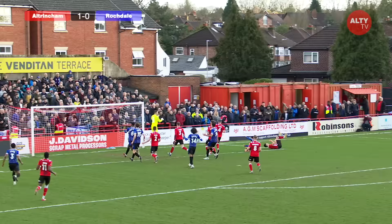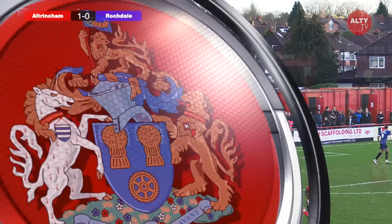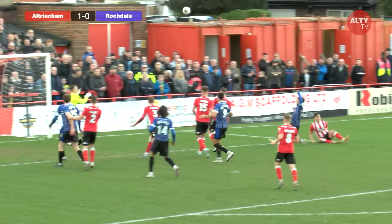Gordon's come in at the... in fact, it was Tyree Sinclair's come in at the far post. And it was a decent header. He might be a tad disappointed that he's cleared the bar.